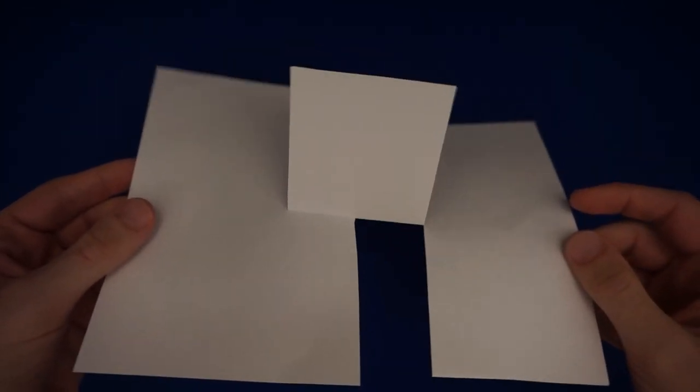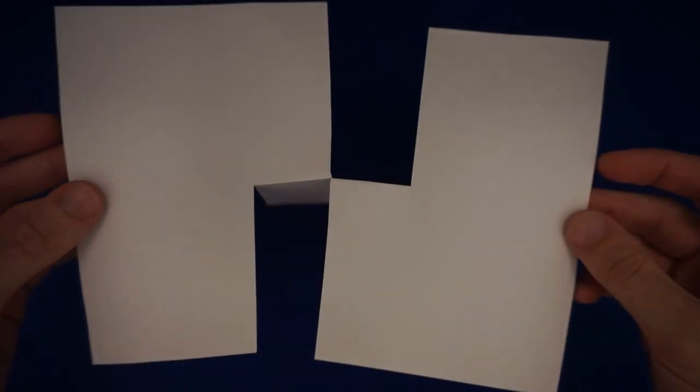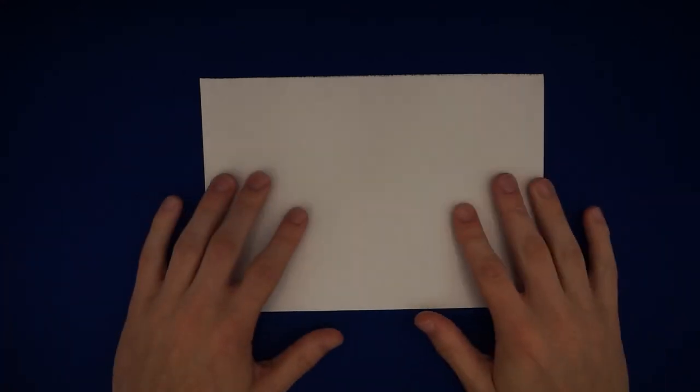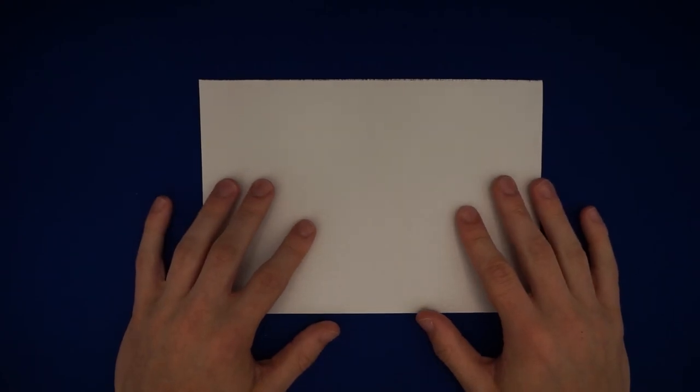But can you guys work out how it's done? If not, here is how exactly you can make it. So, you want to start by grabbing yourself a sheet of paper. Now, any shape or size of paper, but I prefer to go rectangular. And on this sheet of paper, you are going to make three cuts.